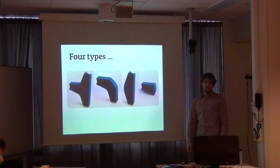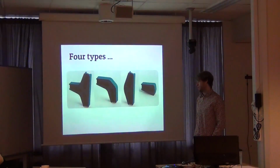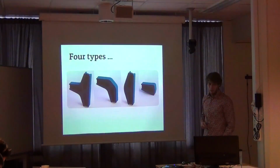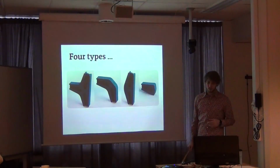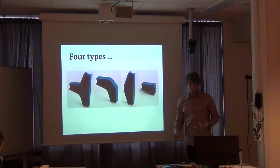Then I basically made final designs of 4 connector types. That's basically the one that I showed before. And based on that I could make the other shapes that you need to build up all the different kinds of furniture. The last one is not really a connector, it's just a plug, basically for the looks, to make it look nice.